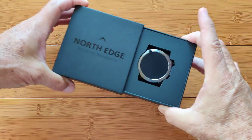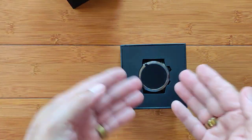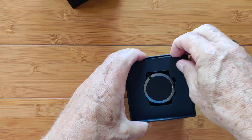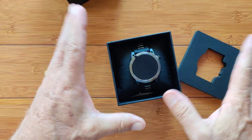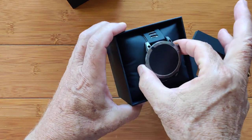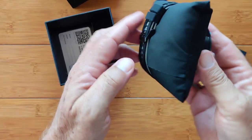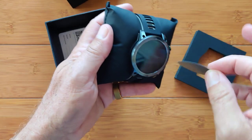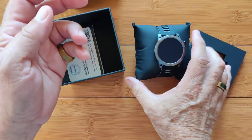You open it by sliding the center section out, where you find the watch floating in a little cardboard hiding compartment. When you lift that off, wow, this is a flashback to the early Android smartwatch days when they packaged a watch on a little pillow. Very, very attractive. Definitely a high-end gift-giving type of a watch.